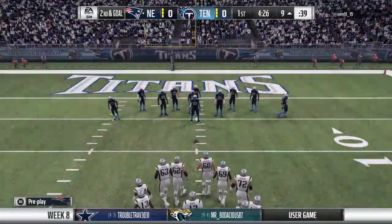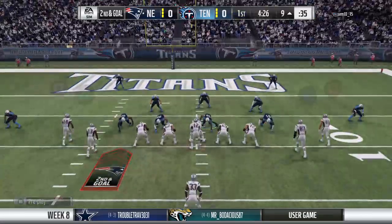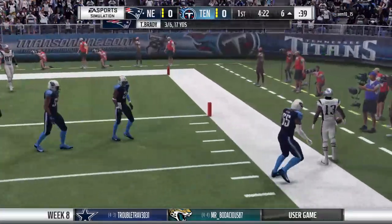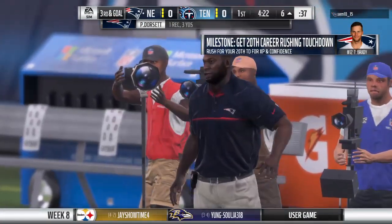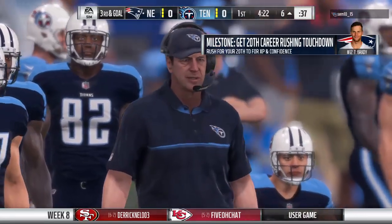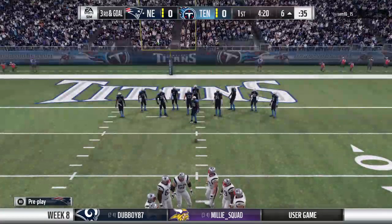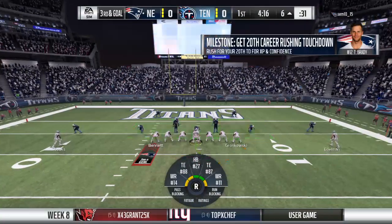Second down now after the incompletion. Again, it's Brady. This will be caught at about the 6. And it looks like he'll be just a yard shy of the 5 here as he's out at the 6. Only 3 yards there on the completion. That'll lead to a 3rd and goal. 6 plays got him down here. This is play number 7, 3rd and goal.